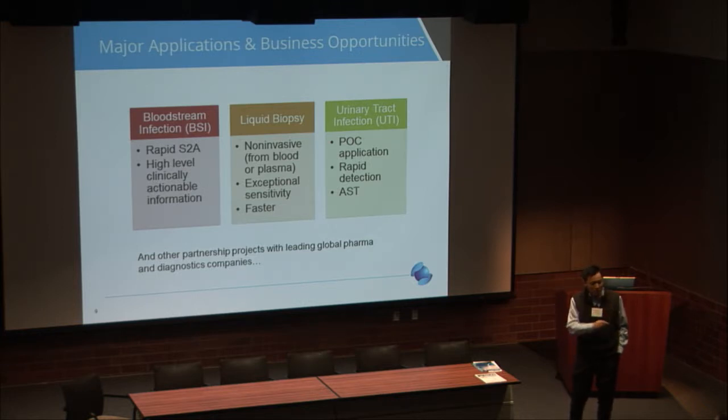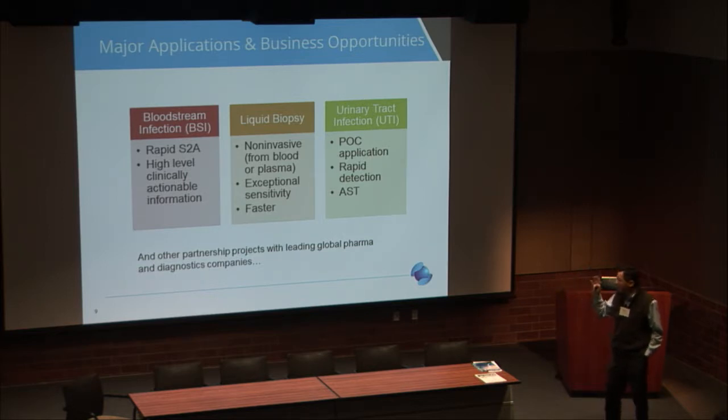And while the patient comes in, they can crash, they can go into shock in a matter of hours. So that's a huge problem. They are crying out for a solution here.